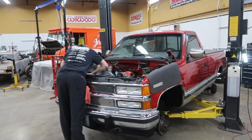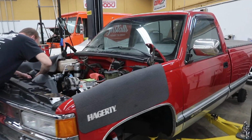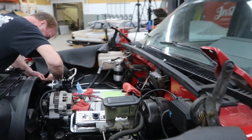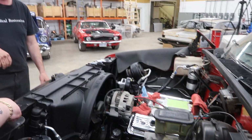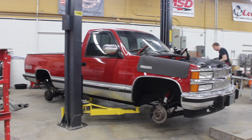We don't get much chance to do this partial stuff anymore. We're so busy doing all the big stuff. So Bill's working on this one right now. This is a '91, real clean truck. Bill does the engine building here, so he's just done this nice little 350 for it, and got all the front all cleaned up and detailed. He's just working on the headers.